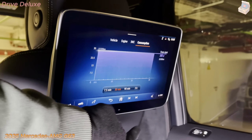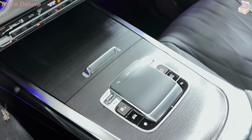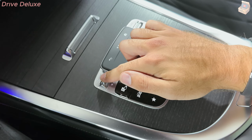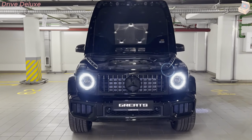Towing and payload capacity. The G63 boasts a maximum towing capacity of 7,716 pounds and comes equipped with Trailer Stability Assist software. While it's unlikely that most owners will use a G63 as their primary tow vehicle, the capability is there if needed. The 2025 Mercedes-AMG G63, a post on wheels.